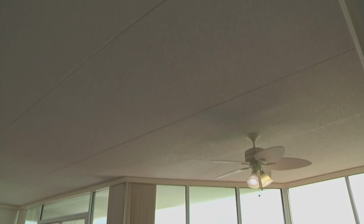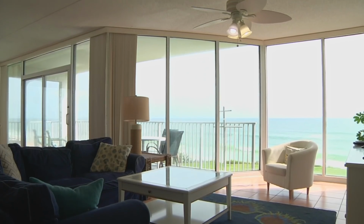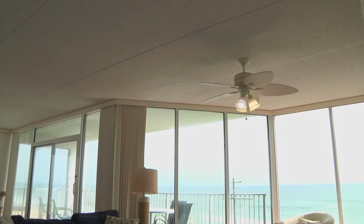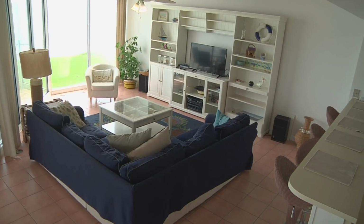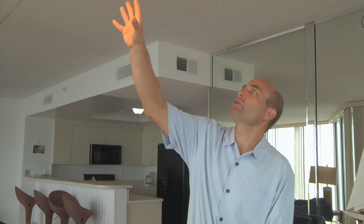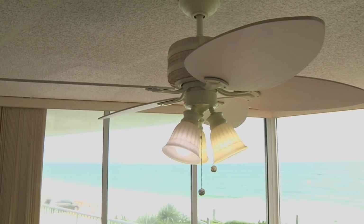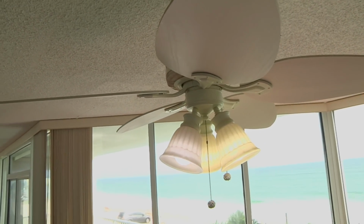We're going to remove the popcorn ceiling that exists in certain rooms, and then actually in this big open area we're going to put a barn board finish on top of this ceiling. As you can probably imagine, new paint throughout. We're also going to replace most of the light fixtures in this unit because many of them look older, they make the place feel dated.